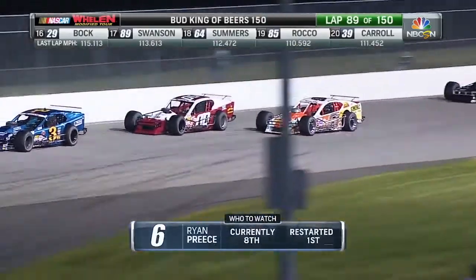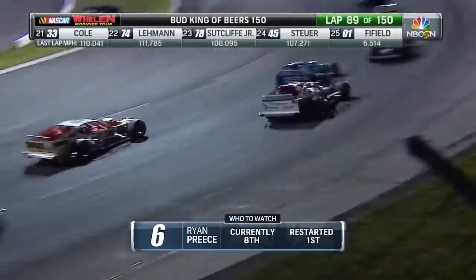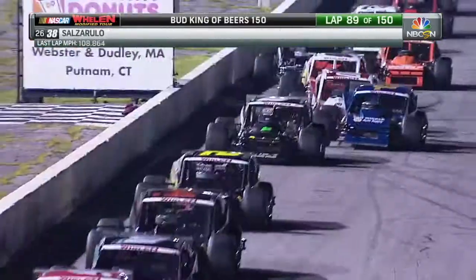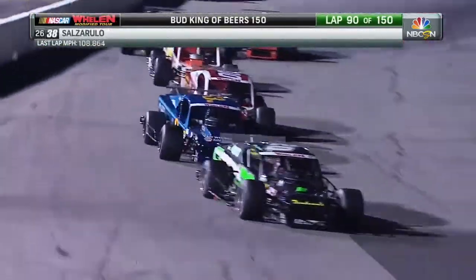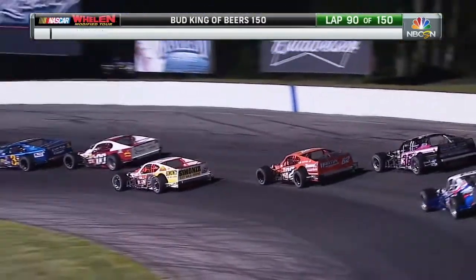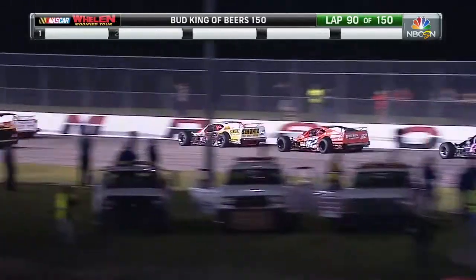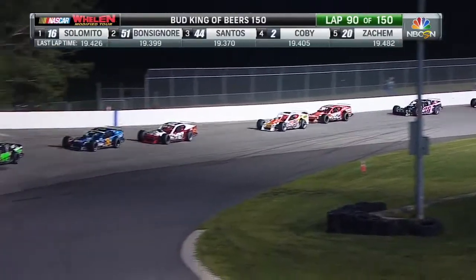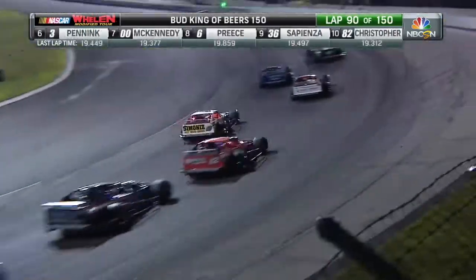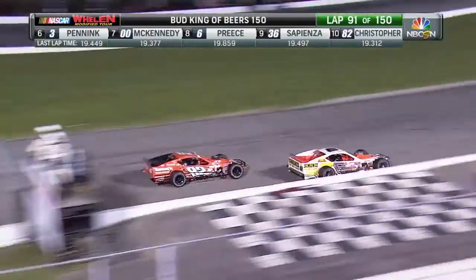I think right now he's definitely worrying about how to get to the end of the race, because he knows there are some key guys that did not pit. So he knows these guys know they're going to have to save tires. Timmy has one win here and five top 5s. And you can see Priest falling back very quickly here. Solomito has two poles and three top 10s in his last three Thompson starts.